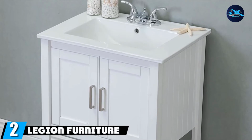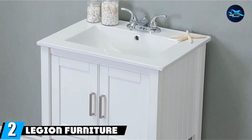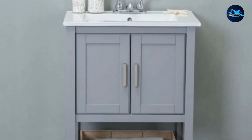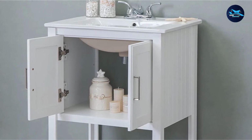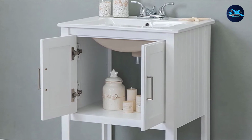Moving on to the next and number 2 with Legion Furniture WLF-6020W Sink Vanity. If you want to add some style to your house and increase the storing space of your bathroom, then you should know about Legion Furniture WLF-6020W Sink Vanity. Due to wood paneling on all the sides, it looks traditional. However, a pair of metal handles on the front adds a modern touch to its appearance.